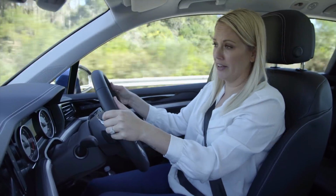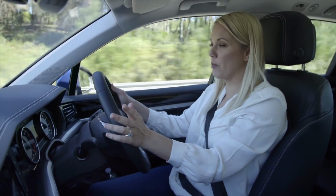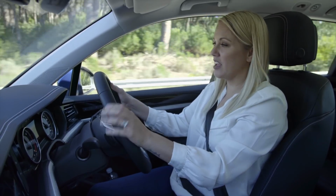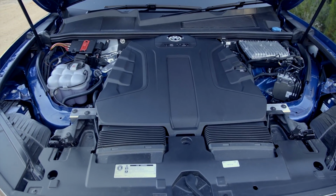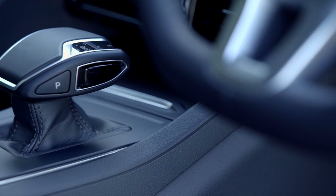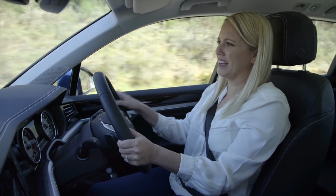Powering this big fella is a 3-litre V6 turbo diesel. You might remember it from the Amarok V6, so you know just how good it is. This engine is refined and power delivery is excellent. It produces 190 kilowatts of power and a whopping 600 Newton meters of torque. Mated to an 8-speed auto, which, like the engine, is refined and smooth. It has paddle shifts, but I don't think you need them.